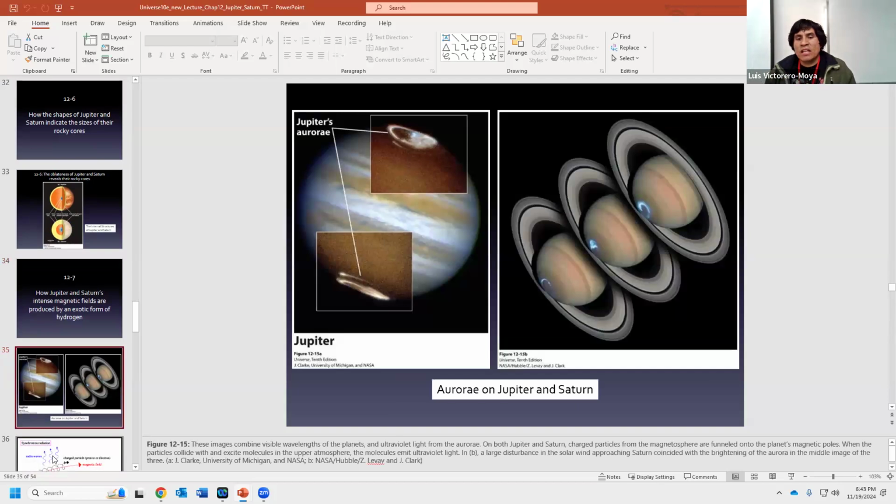We see evidence of that because of the very large aurora in both planets. You only see aurora due to the interaction of a magnetic field with the solar radiation emitted by the sun, as you saw in that video 2 classes ago. With less liquid metallic hydrogen, Saturn also has a magnetic field, but it is weaker than Jupiter's.